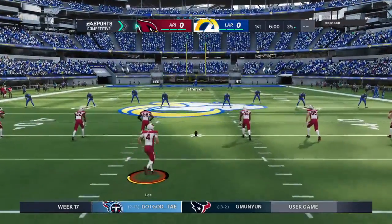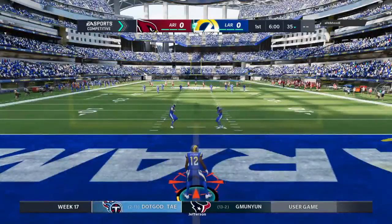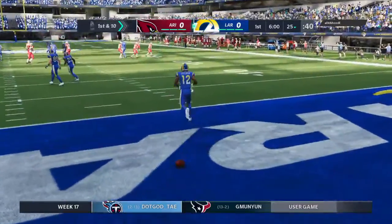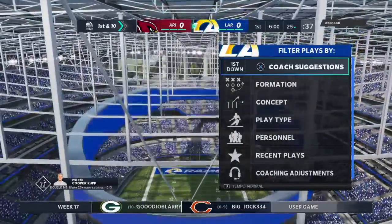And off we go from SoFi Stadium. Taken about 7 yards deep. And this will go as a touchback, and they will begin things at the 25.